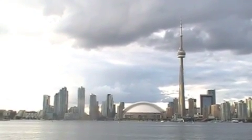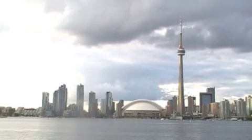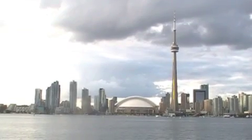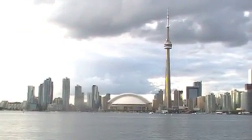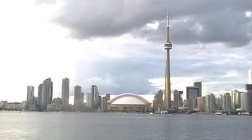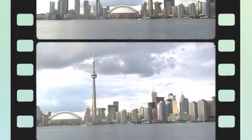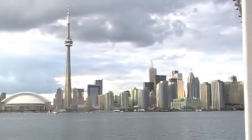This restaurant is appropriately named the 360 because it does rotate every 72 minutes, providing wonderful views of the city as well as of the Toronto Harbour and Islands. If you do decide to make reservations at this restaurant, you are getting the CN Tower completely free as well.